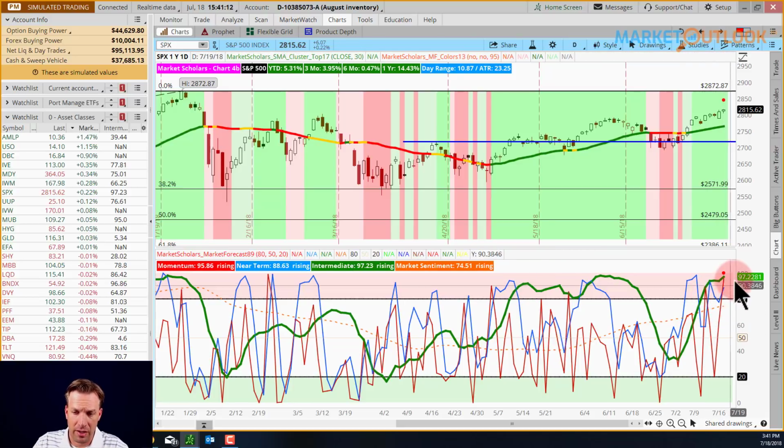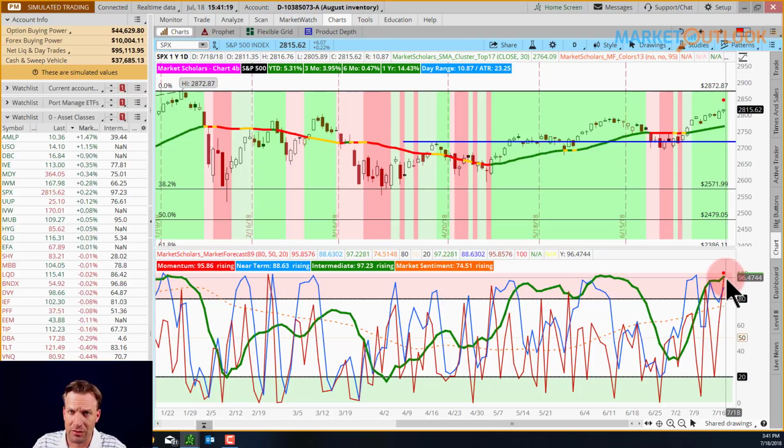That's actually a good sign. Now, if we were a month or 2 into an intermediate run and we got an overbought cluster, probably not the best sign at that point. But considering that we're just a week plus into what we expect to be 1 to 3 months, of course, anything can happen, right? But we expect it to last 1 to 3 months based on what we've seen in the past.